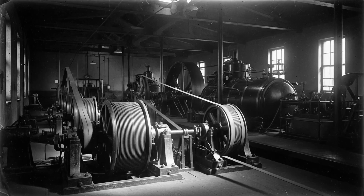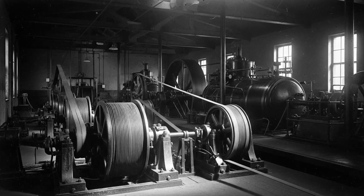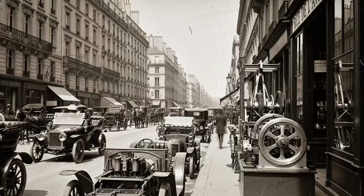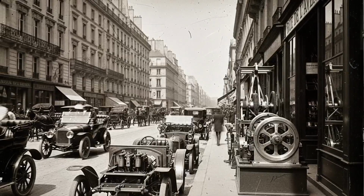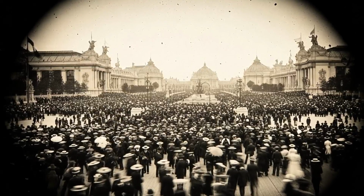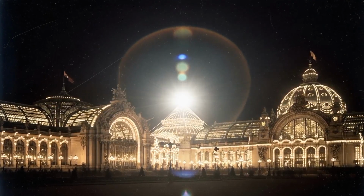Where did the expertise come from? The official answer is that electrical engineers designed the systems, that power companies installed generators, that everything proceeded according to modern engineering standards. But what modern standards? Power generation at this scale didn't exist in permanent installations yet. There was no template for electrical systems serving 50 million visitors, no proven methodology for 3.5 kilometers of synchronized electric motors running continuously. The Paris Exposition was supposedly pioneering technology that was still being developed, and yet it worked flawlessly, comprehensively, on a scale that permanent Parisian infrastructure wouldn't match for another 30 years.